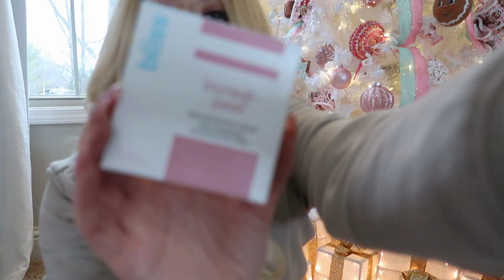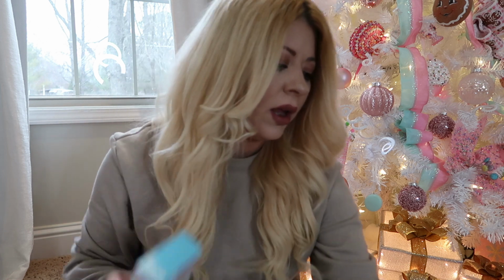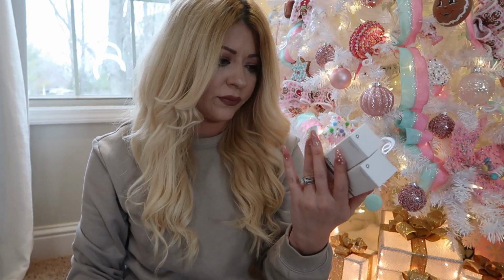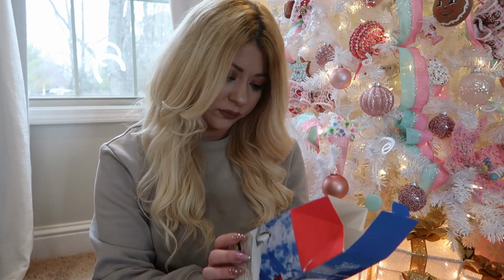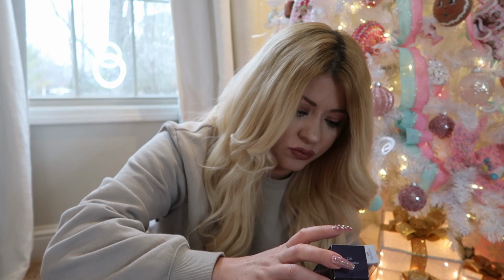I ordered these to try. They're super cheap. It is some sort of pads, glycolic acid, 10% spa strength resurfacing peel. So I decided to try that. I believe all this stuff is made in the USA, or this is Canada, not China. I usually really look into that when I order stuff. Oh no. You know, I already tried this and it is made in China. I didn't check. And you know what? I didn't like the product, so. Belgium. Well, I just want to make sure everything that I'm getting is super safe.